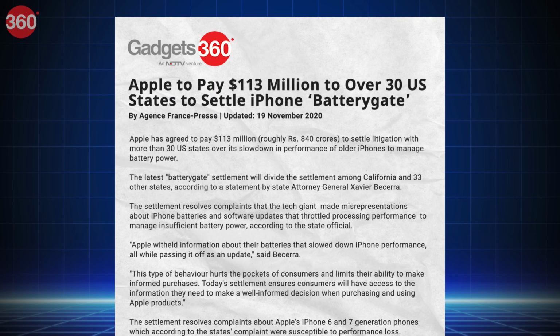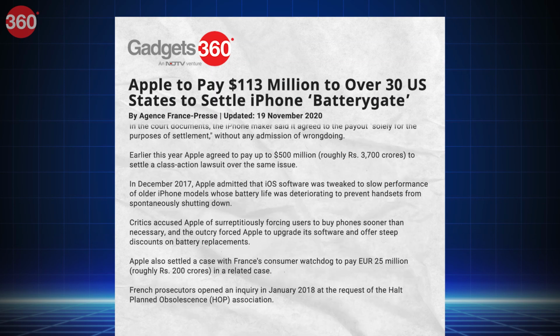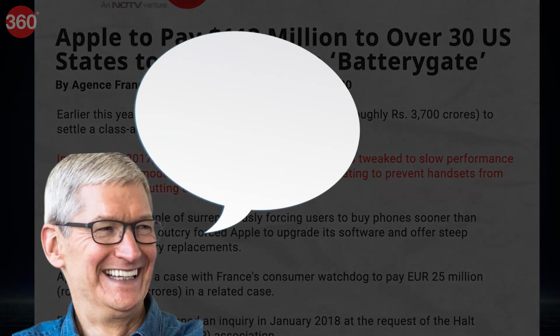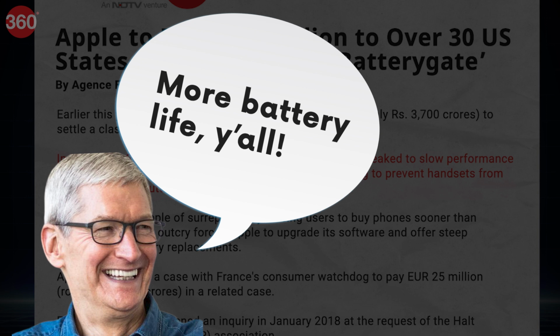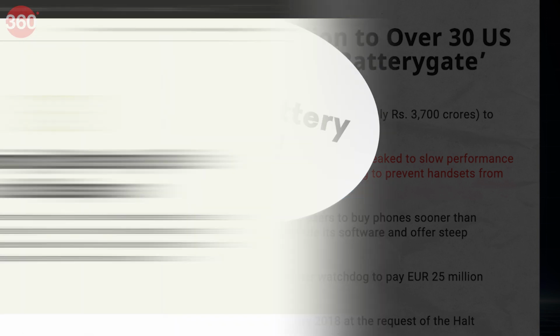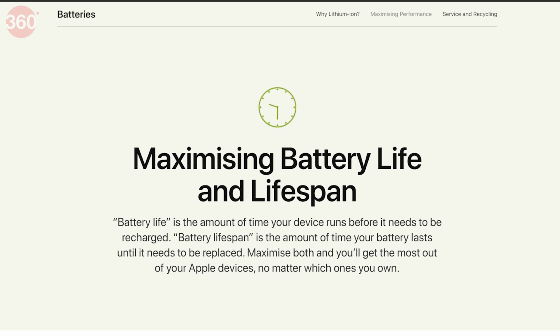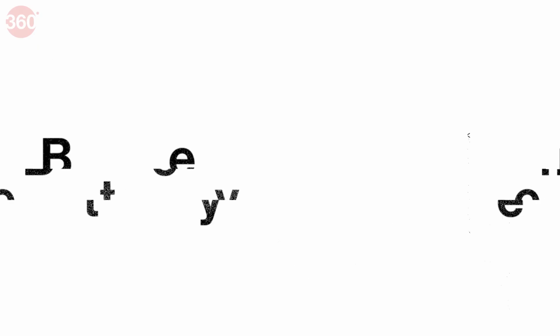Now, Apple has explained this drop in battery performance as a cautionary step to preserve battery health over long-term use. But since that expensive battery gate case, Apple has introduced battery and performance management features to users. And on top of that, they have also shared some tips and recommendations to maintain battery health. So what are these tips and recommendations? Well, let's find out.